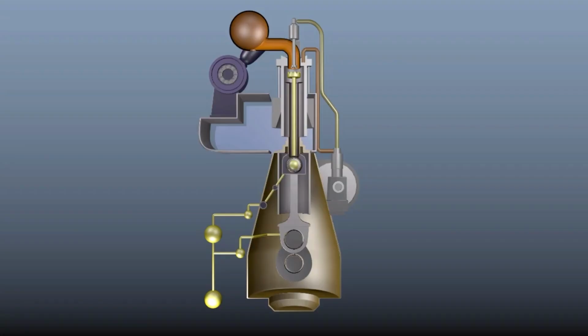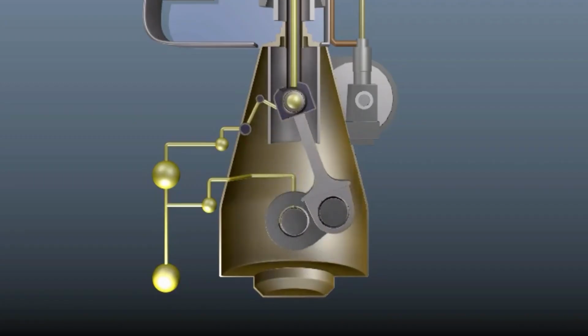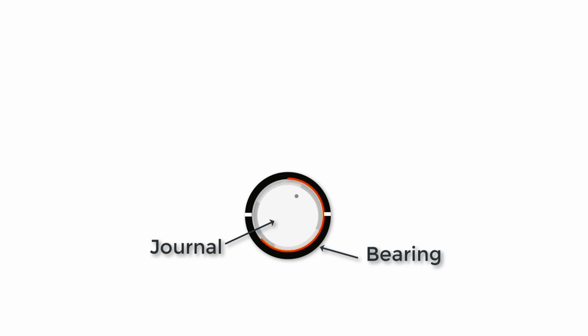There is a separate branch which goes to the main bearing of the engine. The main bearing experiences hydrodynamic lubrication, which forms an oil wedge. When the crankshaft rotates, the film between the journal and the bearing starts taking up the load, and as the speed increases and pressure builds up, the oil film supports the load.